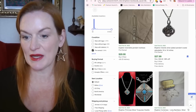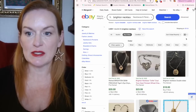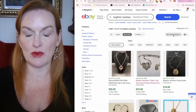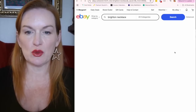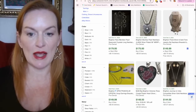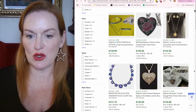So I'm going to scroll back to the top so we can take a look at some of these Brighton pieces. I have these sorted by most recent, ended recently. I can sort them by highest first. Sometimes this pulls in lots of jewelry, as you can see here, but there are some Brighton pieces that can sell for quite a bit of money. Just wanted to show you those as well.